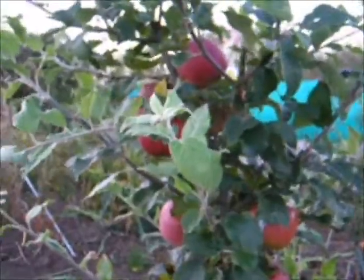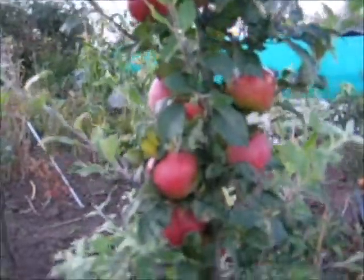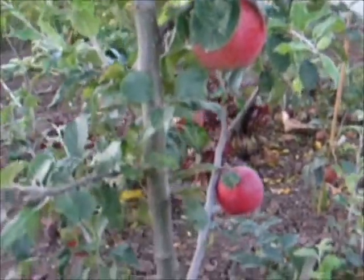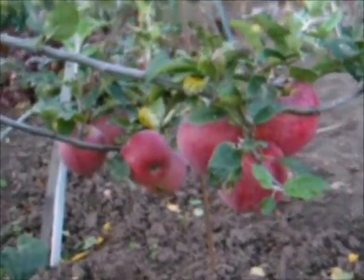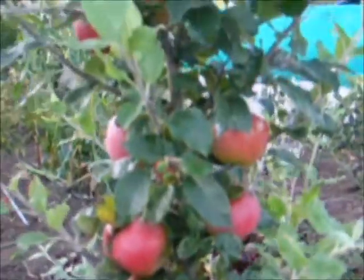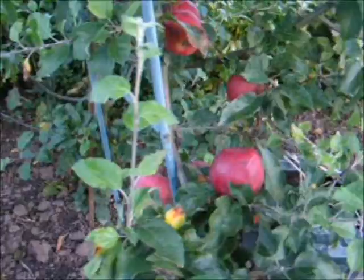These apples will be ready in about a week's time. So basically, they're still, believe it or not, when you do the twist test on apples, if they don't come off in about 3 or 4 twists, generally it means they're not totally ripe. And I found this even by picking them, and you can tell.